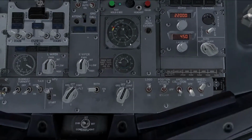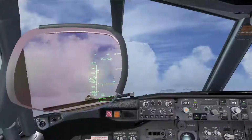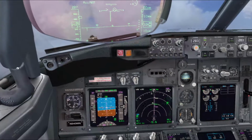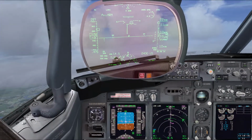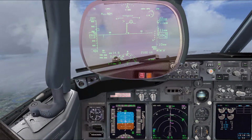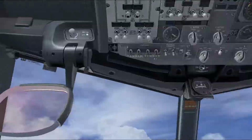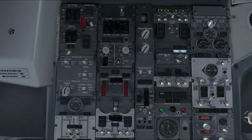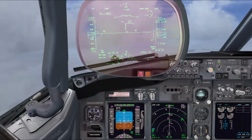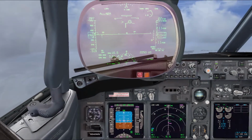Pressurization check. It's normal. Pressure is climbing. Temperature plus 12. Might have to punch a hole for that cloud. I'll leave the starters on continuous for now. I'm going to go ahead and click on the NTIs. The FMC's probably going to yell at me about that, just until we get through this cloud layer.